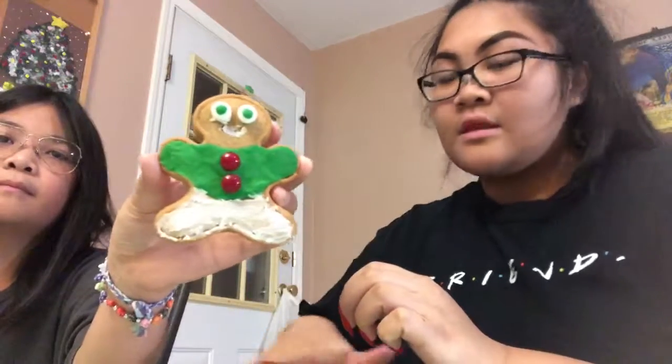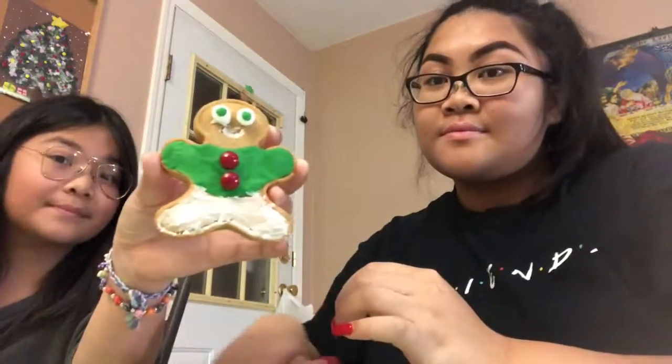So I finished making my gingerbread Bob. So I'm trying to make a tree. Well, my tree, you want to make my tree? No, a different tree. And I want to make a ring. Where's the fondant?